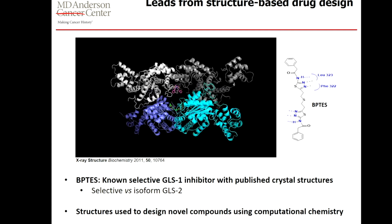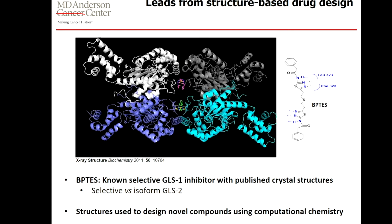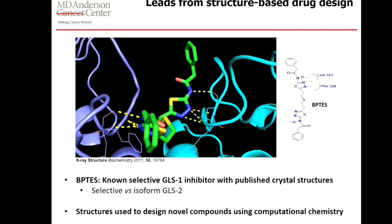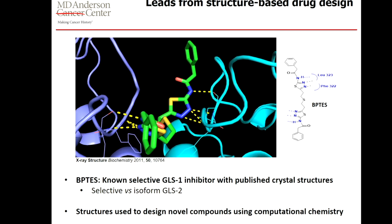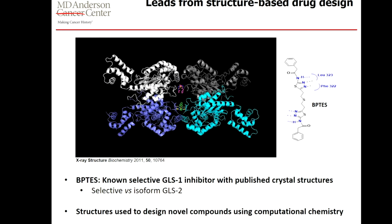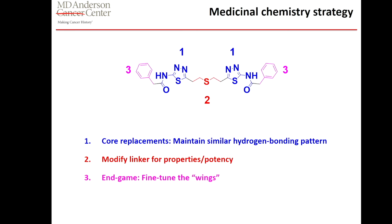The inhibitors are binding at the interface of 2 glutaminase molecules. The main thing we're paying attention to here for our design is this hydrogen bonding network shown in the yellow dotted lines. That's these things right here. We think those hydrogen bonds are very important for getting activity. So when we went into our design of our own molecules, that was a big focus of the early lead generation activities.